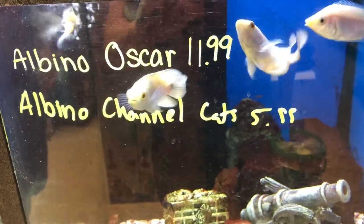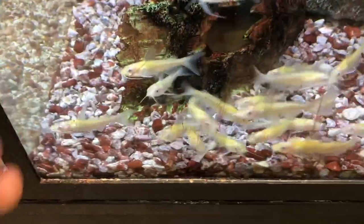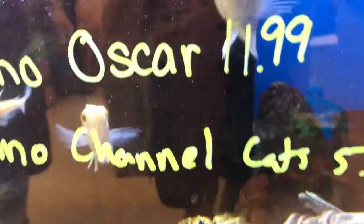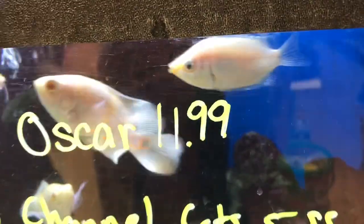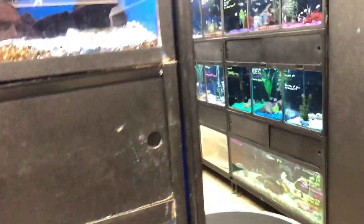You guys get a lot of customers. You can keep these in your ponds if anyone's interested. These will live year round in a pond at 3 foot long. And there's albino Oscars. Yeah, those are cool. Got the albinos, got lemons.